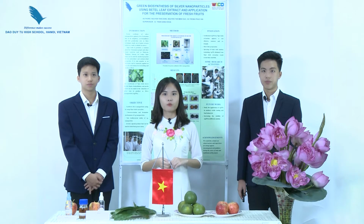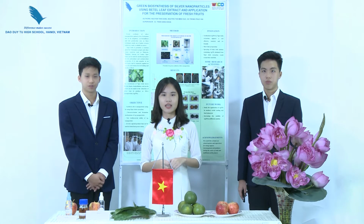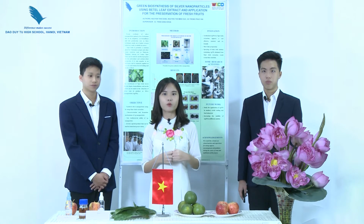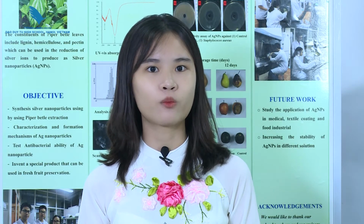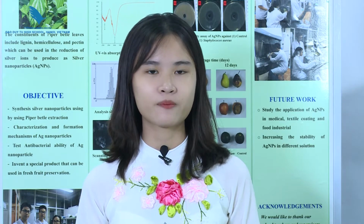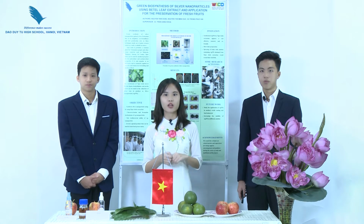Betel is commonly consumed by Vietnamese people and in other Asian countries. It is often used for medicinal purposes for its antioxidant and antimicrobial properties. In our invention, we use betel extraction to synthesize the silver nanoparticles.